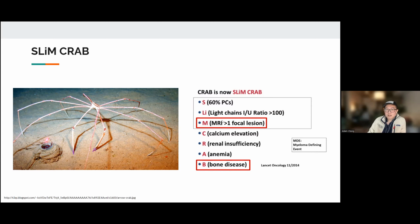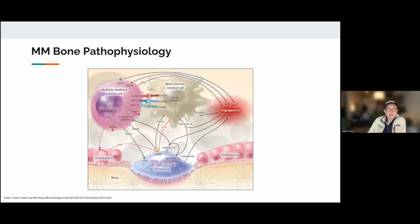It turns out that MRI has higher sensitivity in detecting early bone lesions for MM. And it's pretty interesting because it goes to the underlying pathophysiology of MM. So typically when I think of MM, I think of plasma cells expressing immunoglobulins, and the immunoglobulins cause disease, whether that's renal impairment, anemia. But actually, plasma cells have a lot of interactions with the bone marrow.